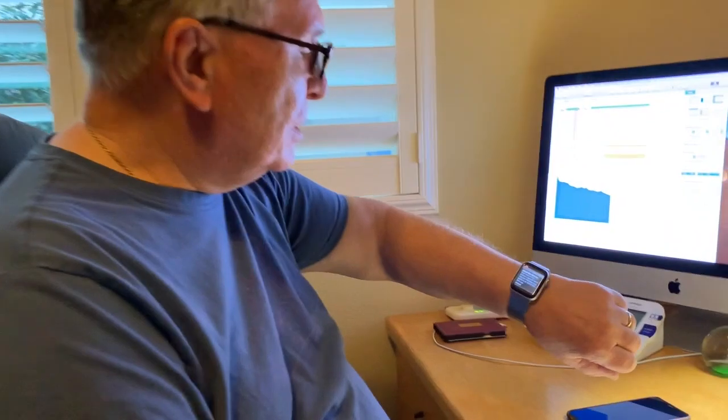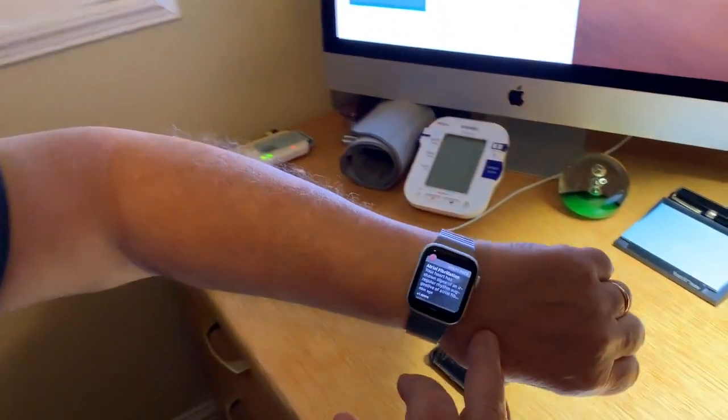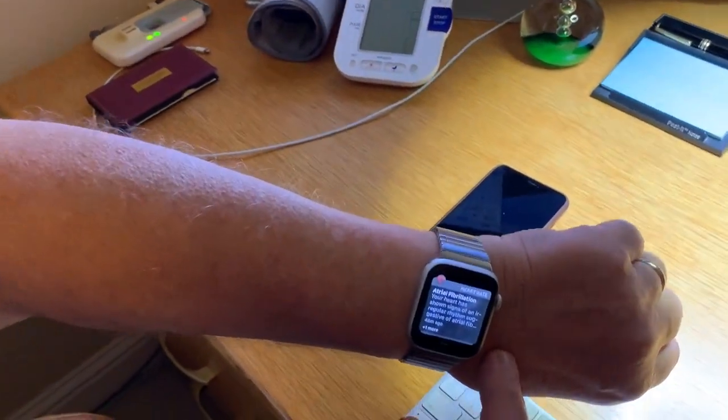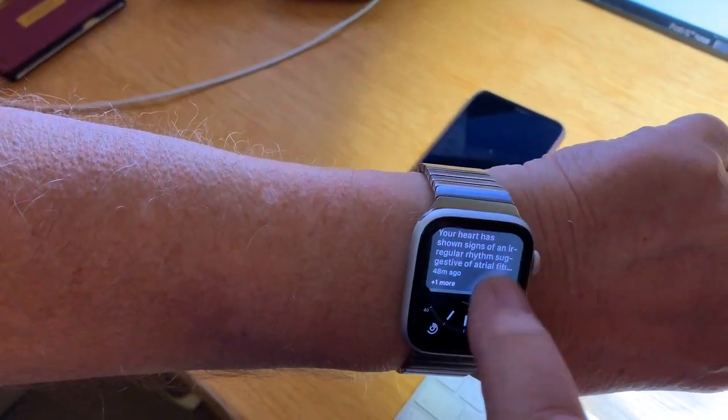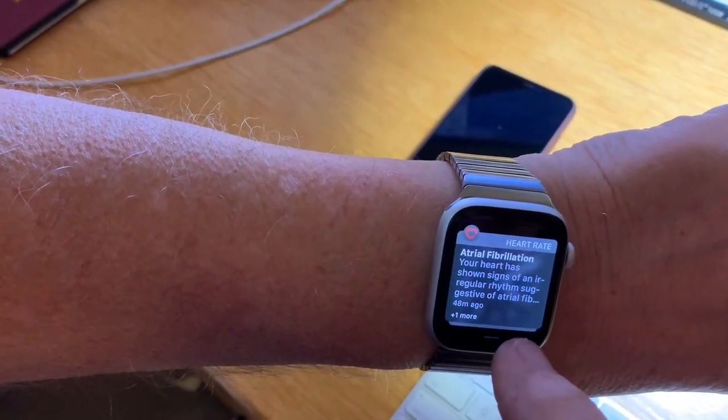Hi, I just received an AFib alert on my Apple Watch. This is an Apple Watch Series 4. Now, watch this. Get nice and close, and here is the AFib alert. Can you read that? And I'm going to take it down and say, okay, I got the AFib alert.